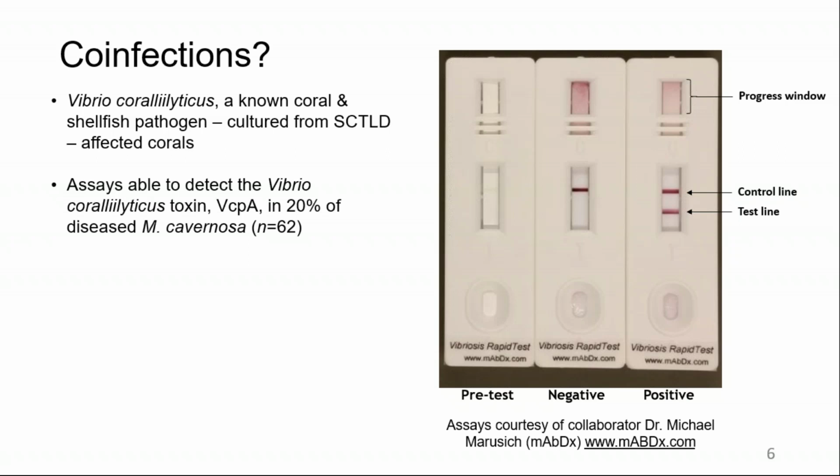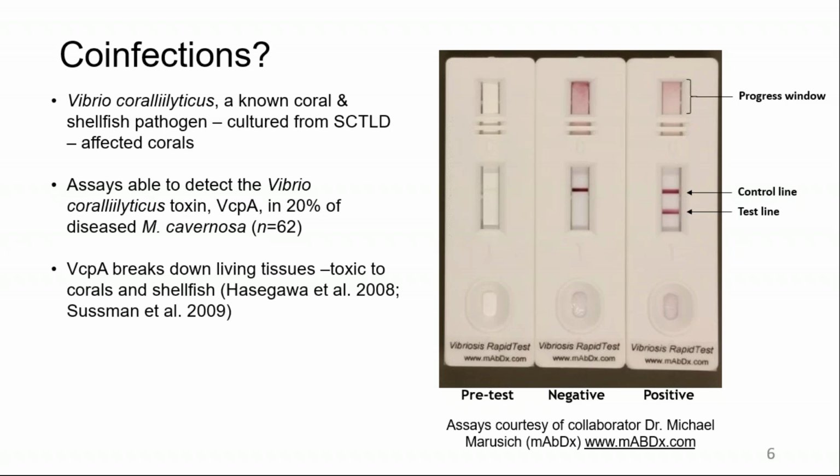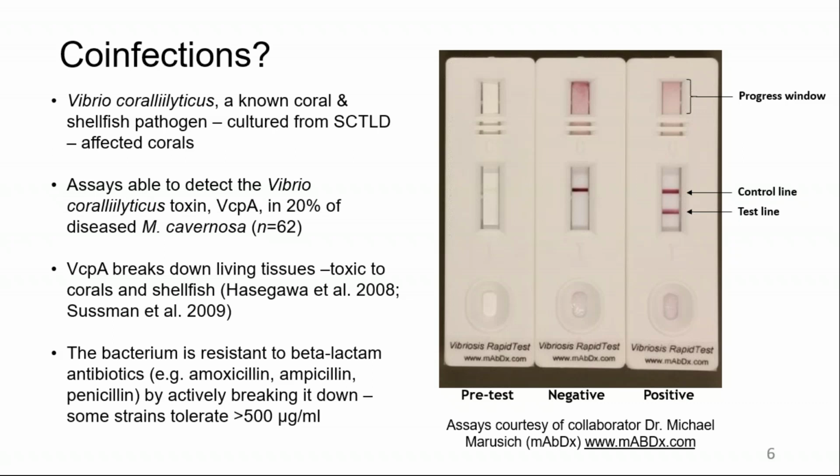So the top band tells you that the test is accurate, that it's moved through the entire strip. And then I think you can see the test signal, the colored band that indicates a positive test. And this is testing not for the bacterium itself, but for a toxin that it's known to make, a metalloprotease that is specific to Vibrio coralliticus, and it's what is causing some of the tissue breakdown, the tissue lysis that we see with Vibrio coralliticus, and why it can be so toxic.